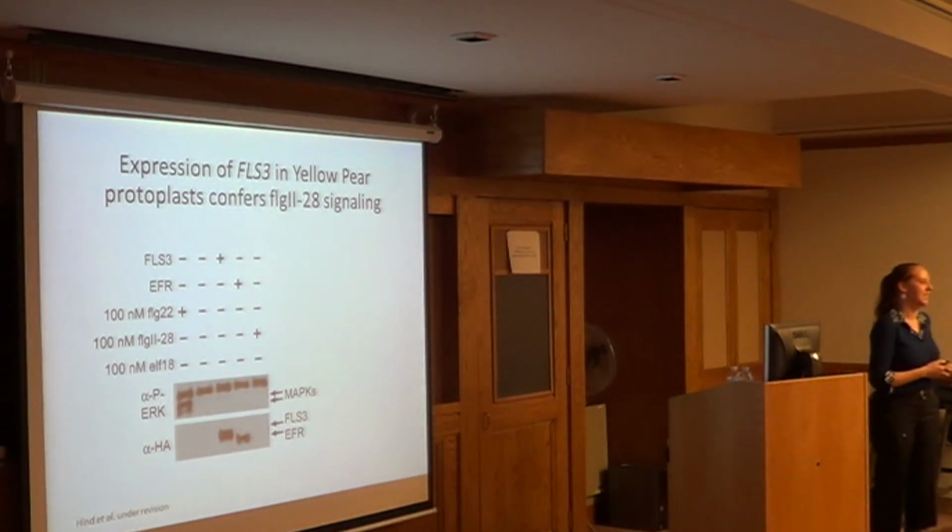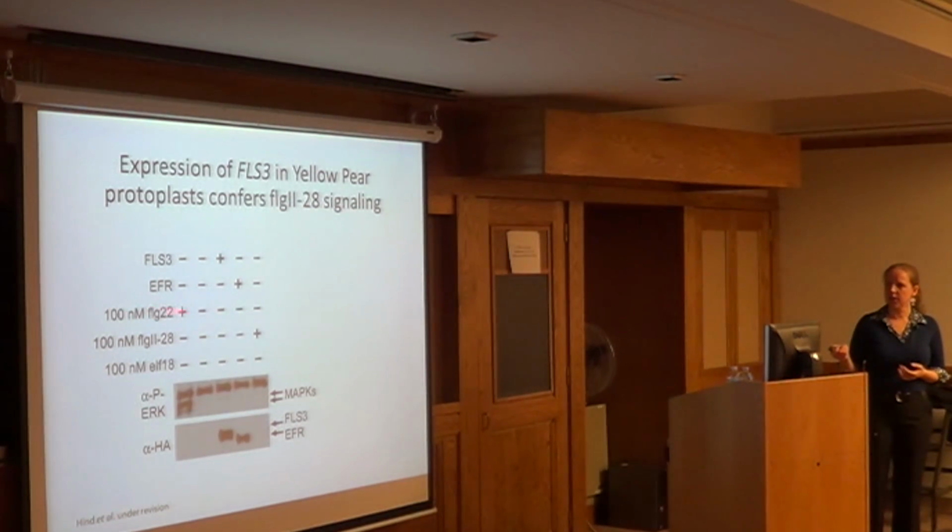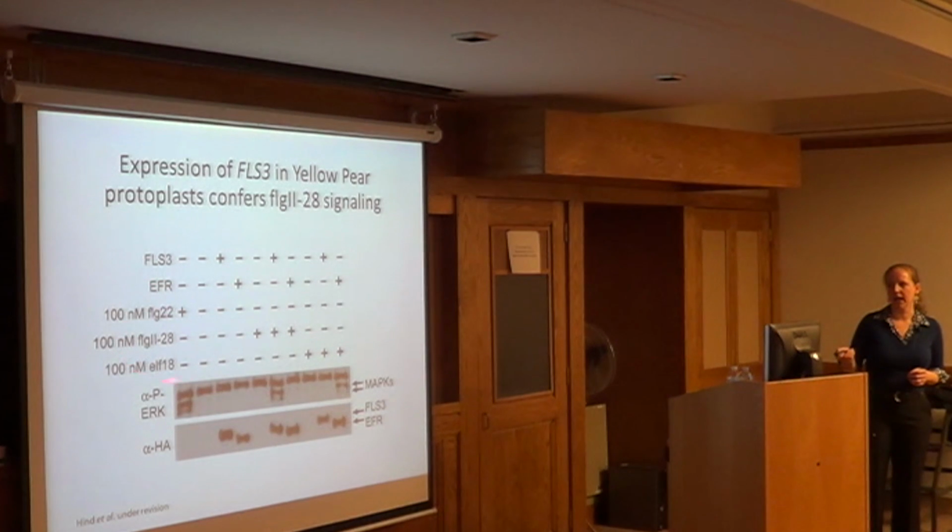And now, finally, putting it into planta. What's nice is I can use those yellow pear tomatoes to do some work in tomato. What I first did was express this FLS3 gene into yellow pear protoplasts to see if they're now able to signal. If I just express FLS3, we don't get any activation of MAP kinases. But if we treat with flg22 as our control, we do get activation. If we just treat with the peptide, we don't get activation either. It's only when we have the FLS3 plus the flgII-28 that we now get activation of MAP kinase signaling. And just as a control, if you remember this EFR and elf18 pair, we can put this in tomato and we also get signaling.